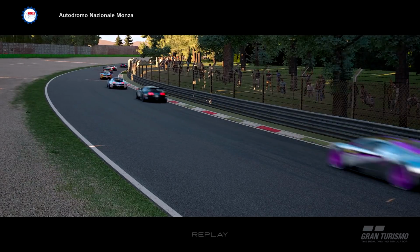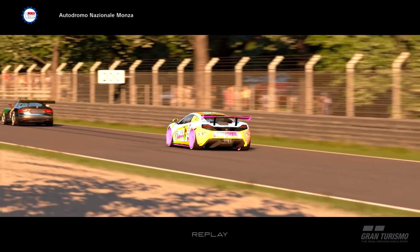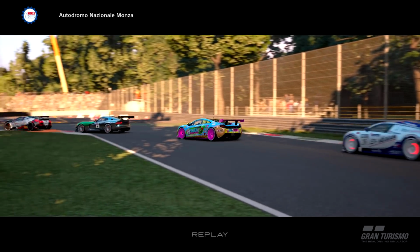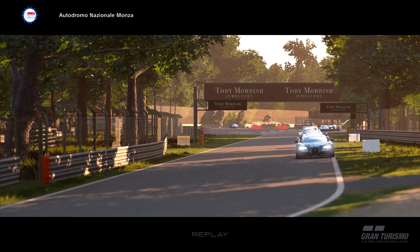But as we look on that replay camera and just look at the visuals again on Gran Turismo, this just gets me more and more excited for Gran Turismo 7 when I see these replays. It's always Monza at this time of day. It looks absolutely amazing with that lighting. Imagine this with the dynamic time of day, dynamic weather. These are things that I really hope are going to come to GT7. So yeah, look at it.